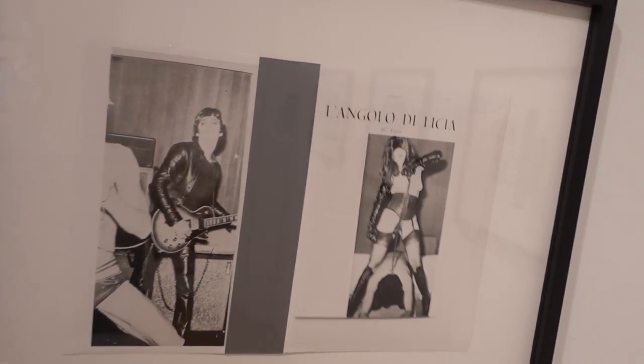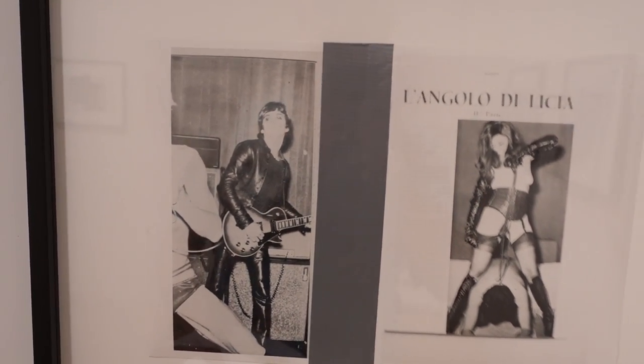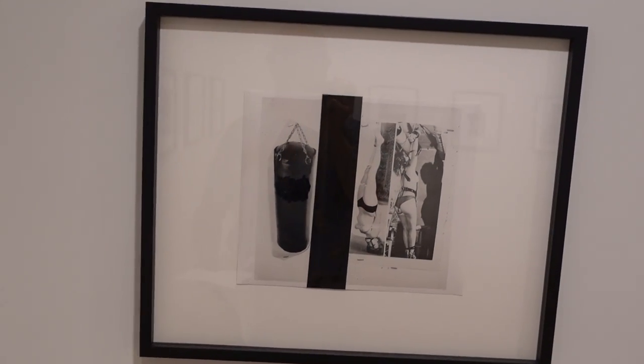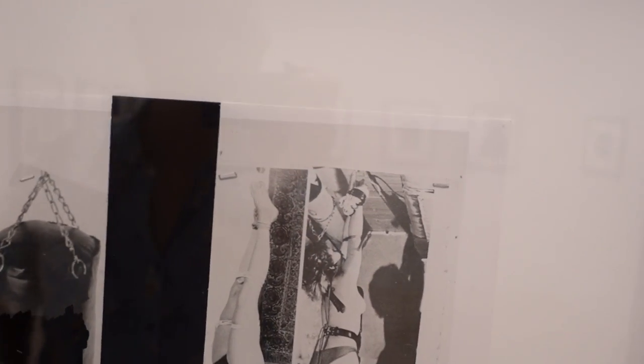Images on our Facebook page. Okay, is that Lou Reed? I think Steve was a bass player, if I'm not mistaken. I could be wrong. Okay, so we got some S&M.